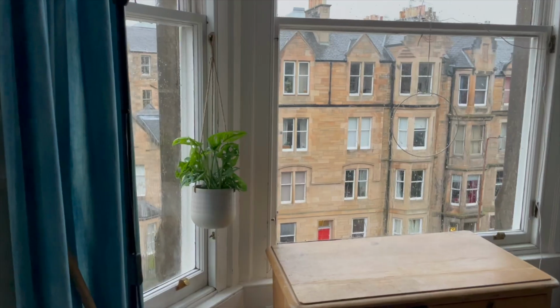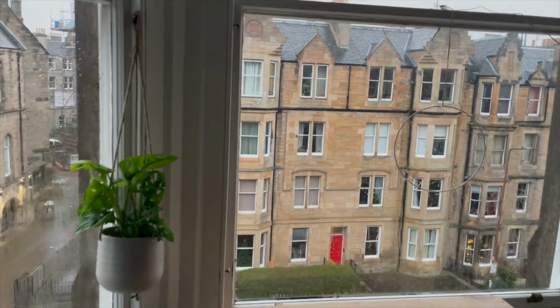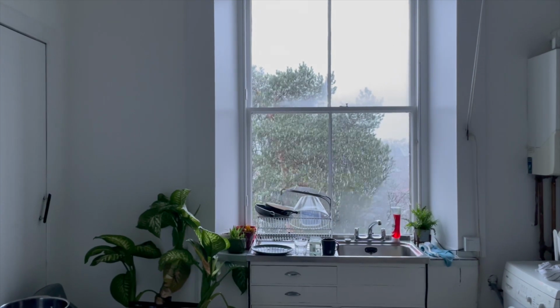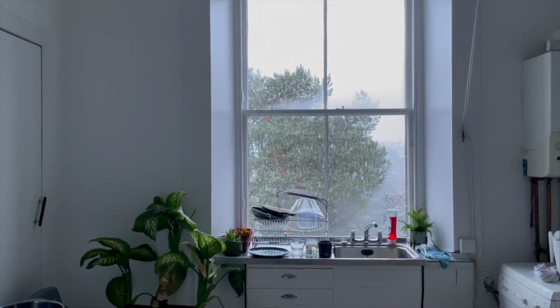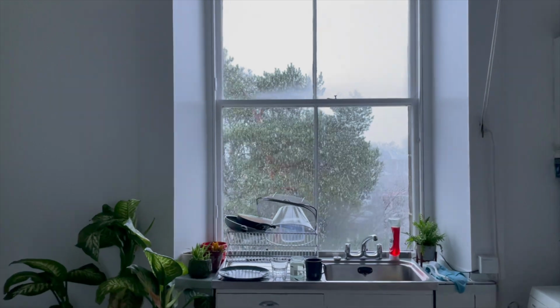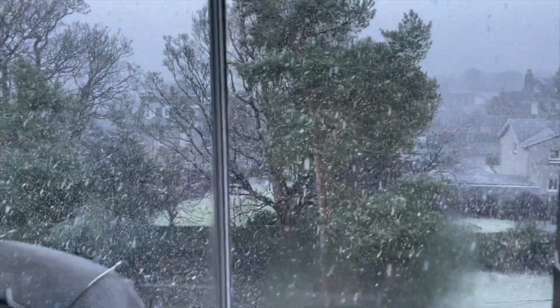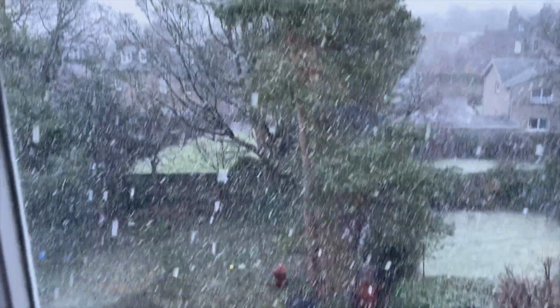And next are these huge sash windows, usually single glazed. These windows look beautiful and they're extremely photogenic. And a lot of light is coming through, which is obviously good for filming and for my houseplants. But these windows are old, wooden and single glazed. And in winter it feels like there are no windows at all.